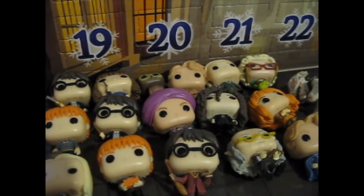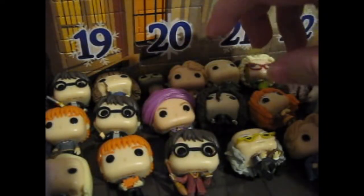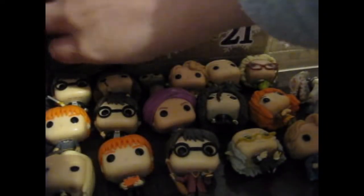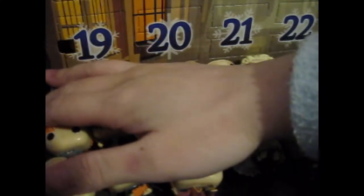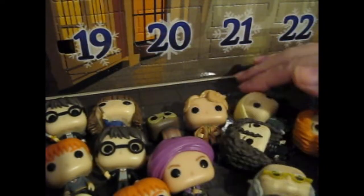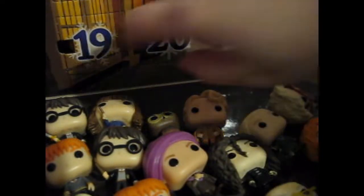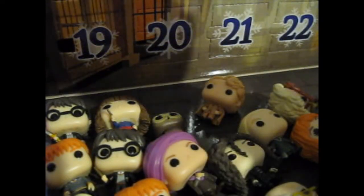Ruth here, and this is the last and final fourth part of the Harry Potter Funko Advent Calendar 2022 opening. Right. So, I'm looking at this. Okay, so door 19. And I can't open it when everybody is really close. So I'll have to shimmy everybody down a bit. There won't be an order anymore. There we go.